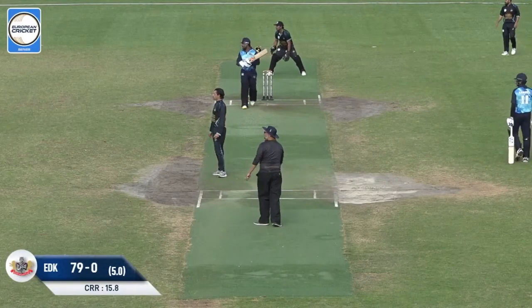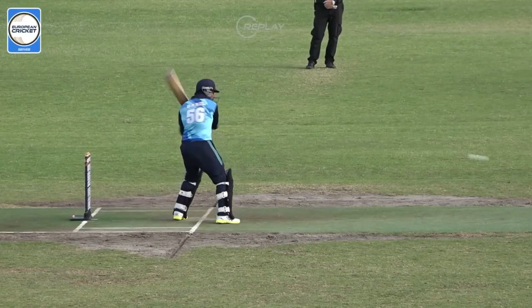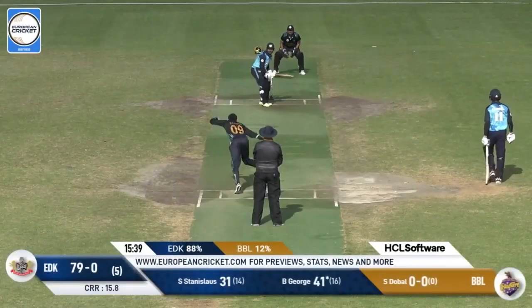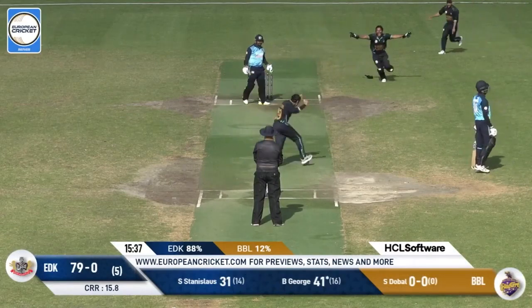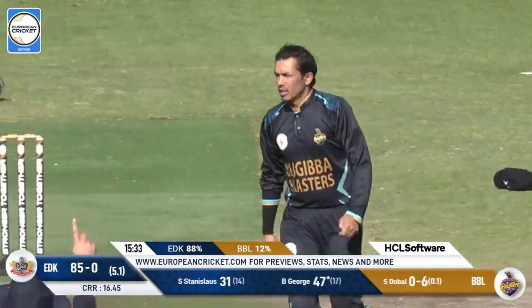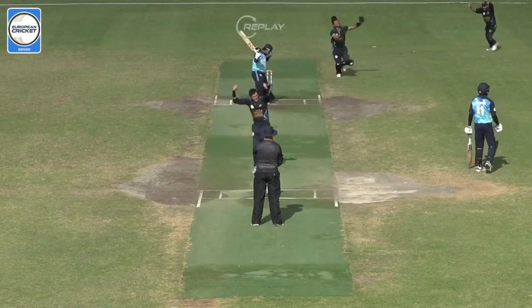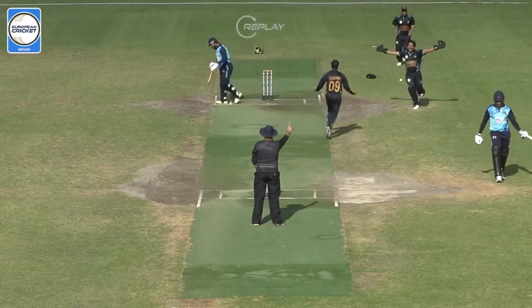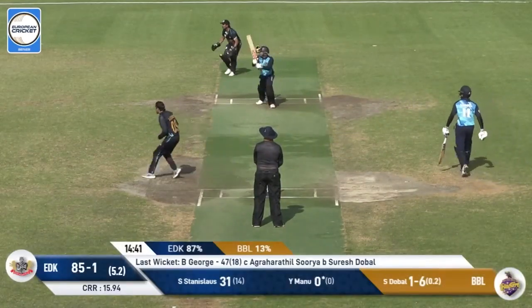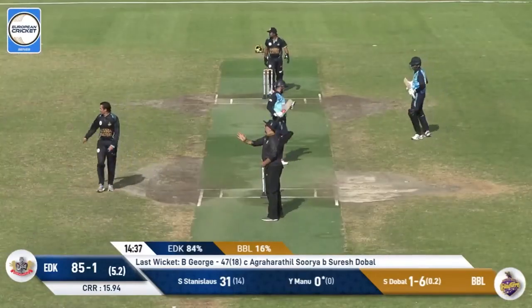And what an incredible hit by Basil George. You could just hear the thud off the pavilion. This is an impressive shot. Oh, and is there an edge here? Yes, there is. Doble responds to the 6 by getting a wicket off the next ball. Yeah, I mean, that's a huge moment in the game, isn't it? Now goes too short and wide here, Doble, and he's going to get punished by Manu.